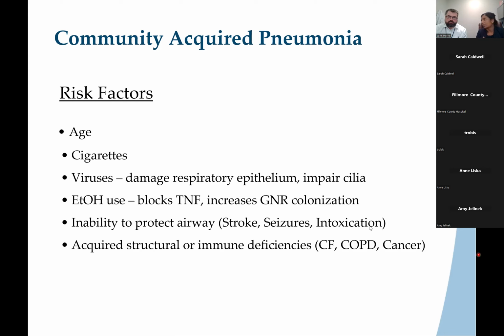And of course, patients with an immune system that doesn't work really well are at high risk for pneumonia. Cystic fibrosis patients, COPD patients, bronchiectasis patients, and patients, of course, with cancer of different types. It's really important to know all the risk factors, and there are many more, but these are some of the high risk factors.